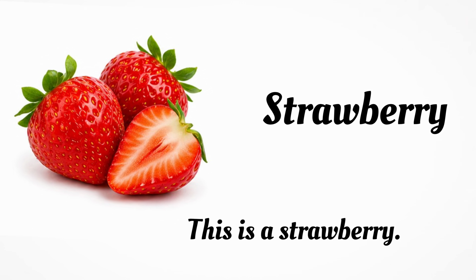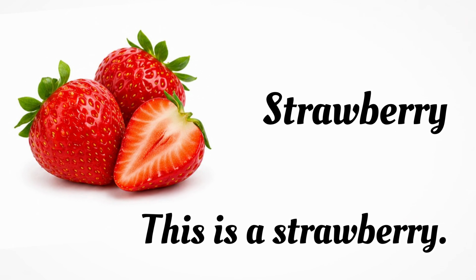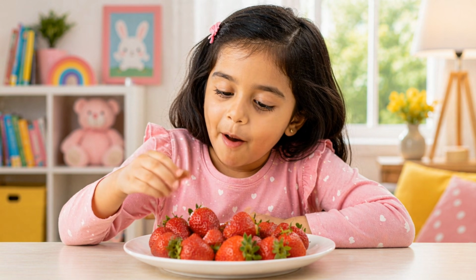Hey kids, see this fruit? This is a strawberry. Strawberry is good for skin.